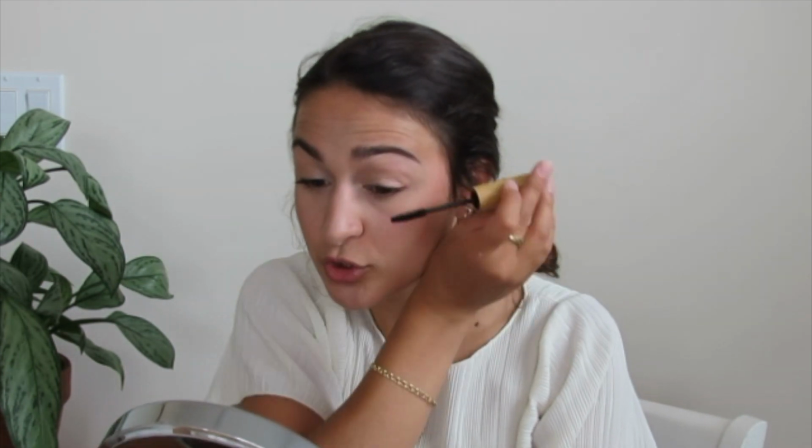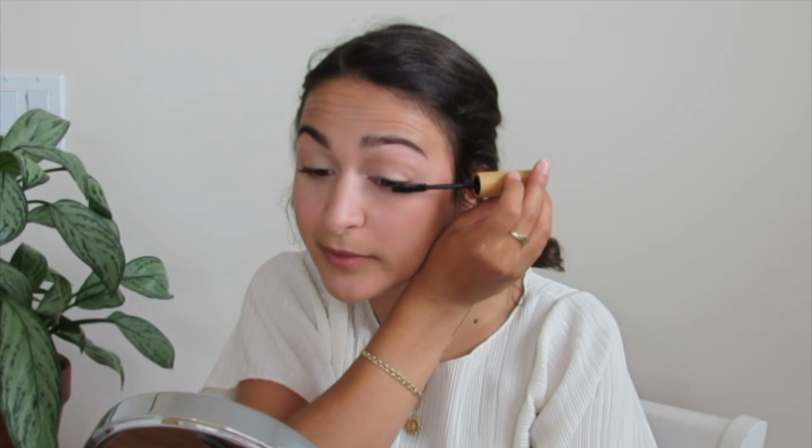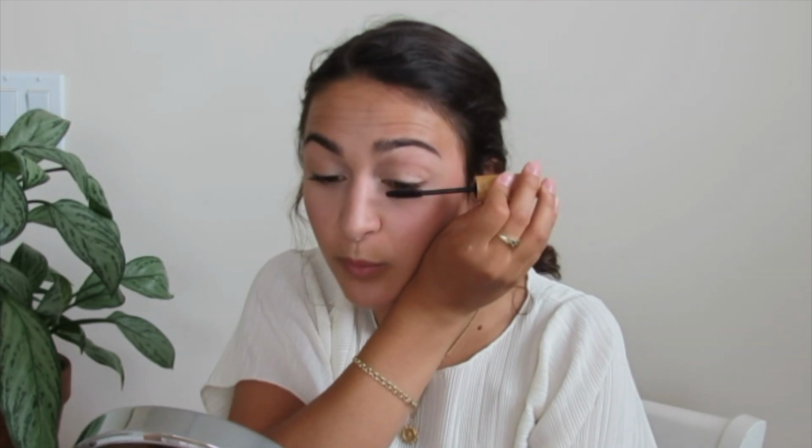And for an ultimate little hack, if you have dark eyebrows like I do, and they don't necessarily need to be filled in too much, something I do if I only have my mascara with me is I'll just kind of paint the mascara into my eyebrows. And it does enough just to give them that extra bounce of darkness without making them look super crazy and wiry. That's something that's really nice about natural mascara.